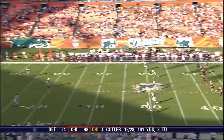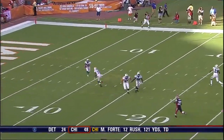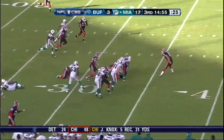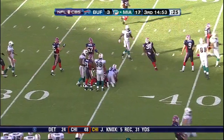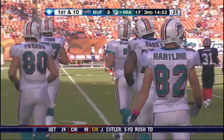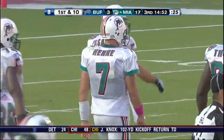Miami swept the Bills a season ago. Cobbs at the 2. Fake end around with Ginn. A block ahead by Wake. Return to the 35, and brought down on the play by Jairus Byrd. 33-yard return. Chad Henne back out there to begin the 2nd half.